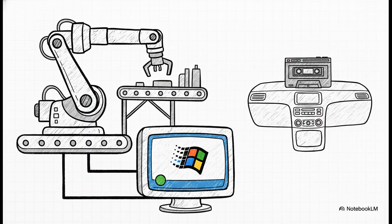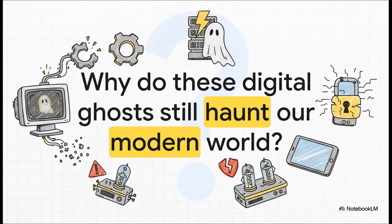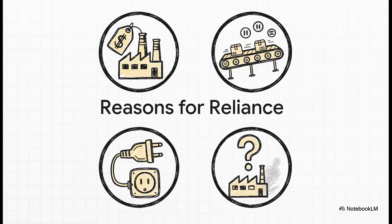It's wild. So you have to ask, right? It just doesn't make sense. In a world where we upgrade our phones every 2 years, why would a company risk everything by using technology that's dangerously out of date? Well, the reasons are actually pretty understandable when you break it down.